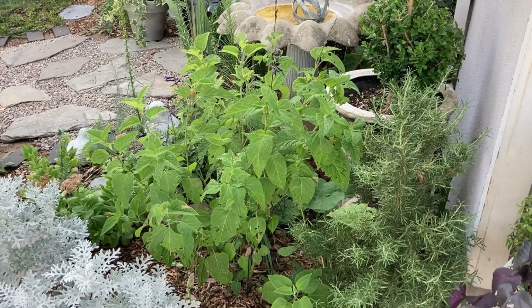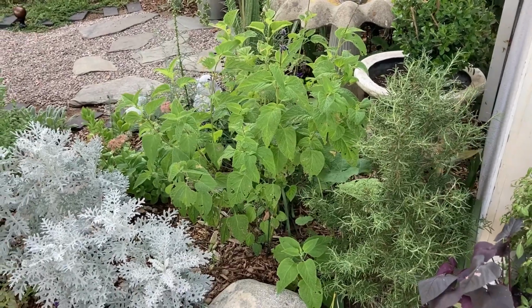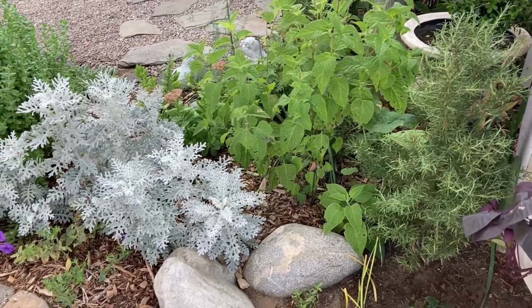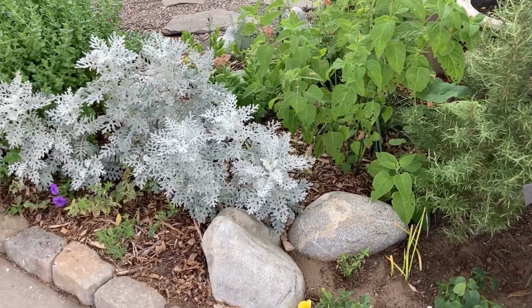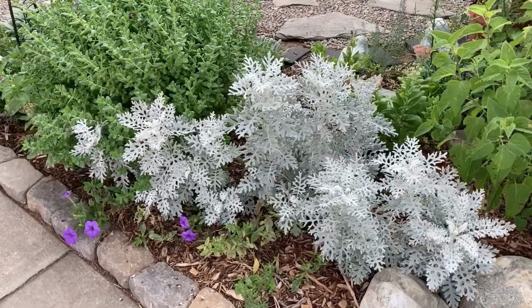I really do need to get out here and treat everything with BT, because the caterpillars are really having a heyday, and I have been reluctant to spray anything, but I realize that I'm losing the battle, so I'm going to have to actually bite the bullet and spray.